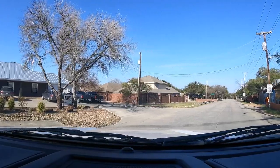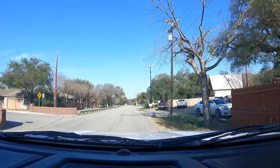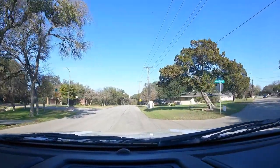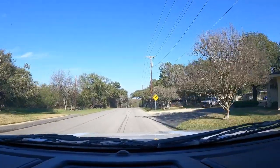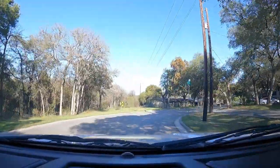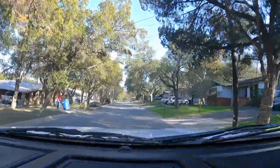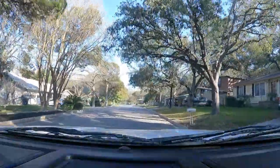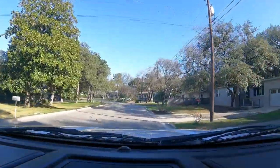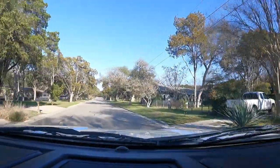All right. So we're going to turn on Ohio Avenue. The large trees that I was talking about. There's a magnolia that's humongous. This is Canyon Drive.